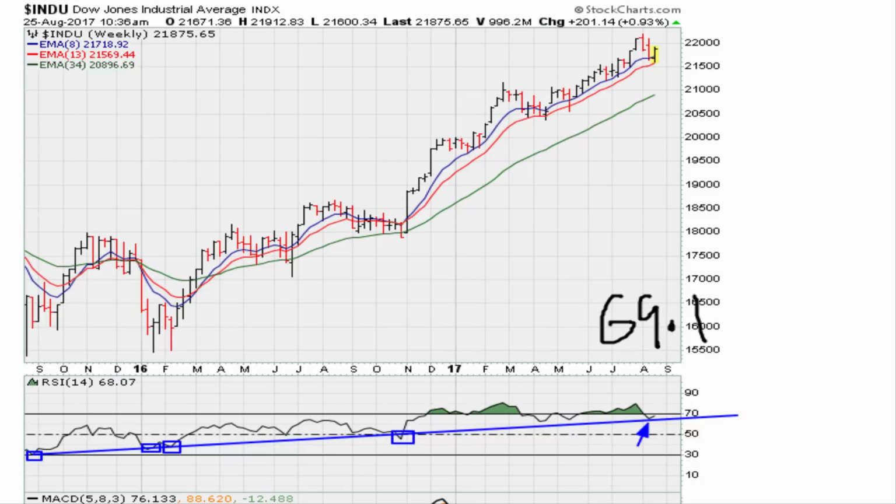As you can see, staying above 69.1 has been very good for bulls. If you consider that we moved above 69.1 on the weekly RSI here, we held and had a nice run until it moved back below that 69.1 threshold somewhere here, which was good enough for this period here.